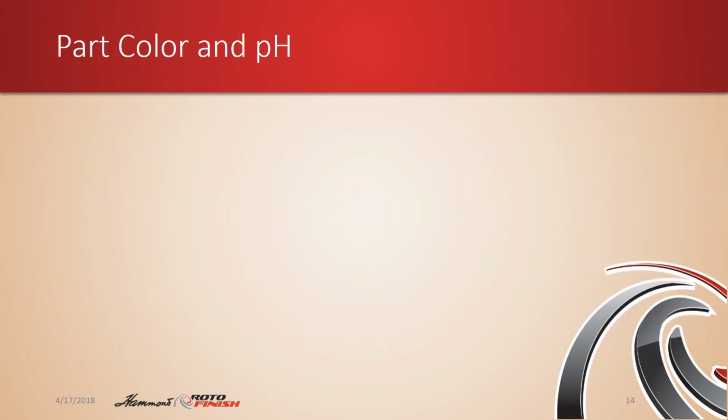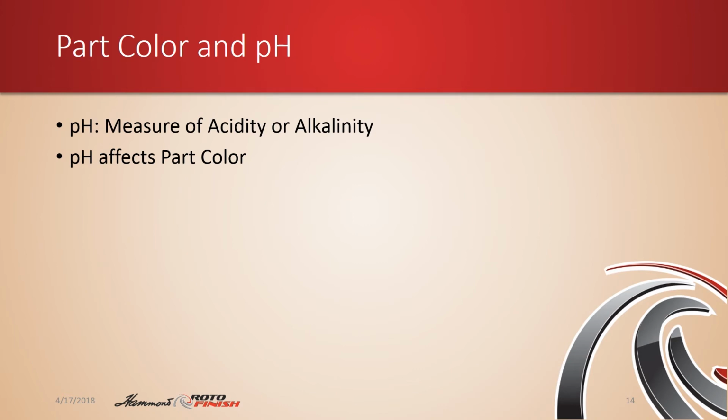The next most significant attribute of the compound is controlling pH. Part color and cleaning effectiveness are tied to pH. pH is a measure of acidity or alkalinity in a system. Steel is moderately affected by the pH level of the product being used to finish it. Less than 4 is smutty, between 4 and 9 you get silver and chrome, and above 9 you get gray. To explain a little better. Below a pH of 4, the iron will be dissolved out of the surface, leaving carbon, nickel, and cobalt, and all other components in the surface. At pH values above 9, iron in the surface reacts and forms metal hydroxides.